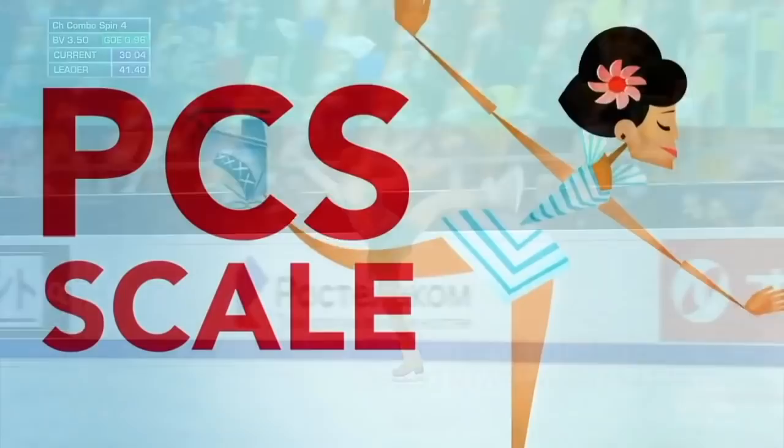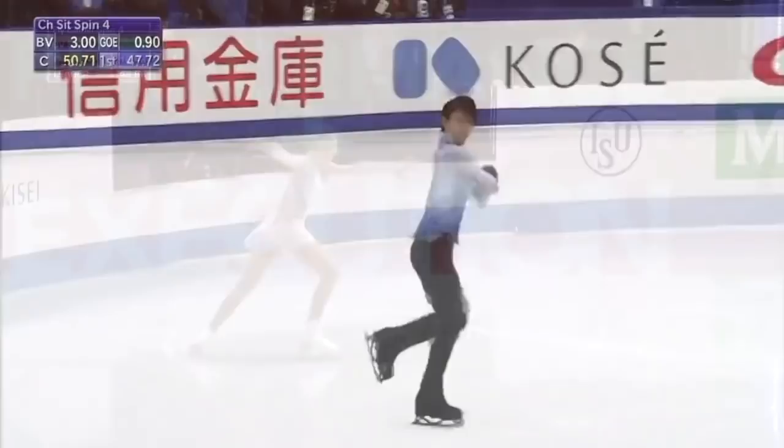Watching skating, there's a number of things that we look at. One is the technical elements, like the axles. The PCS scale covers five areas: choreography, skating skills, transition, execution, and interpretation. Confused yet?